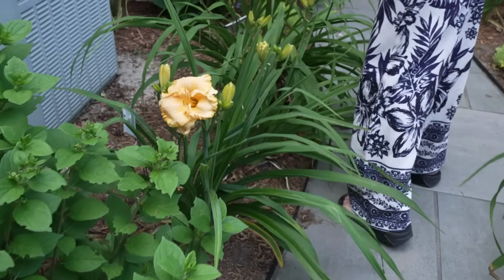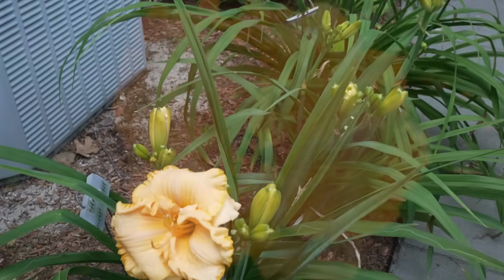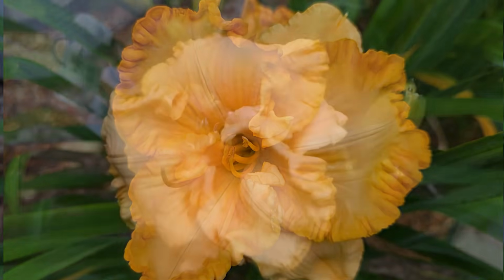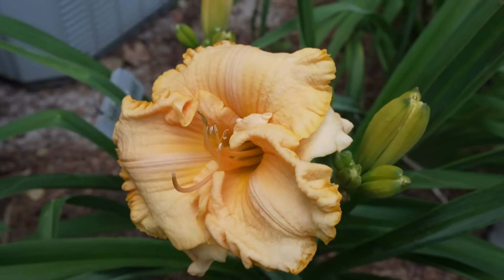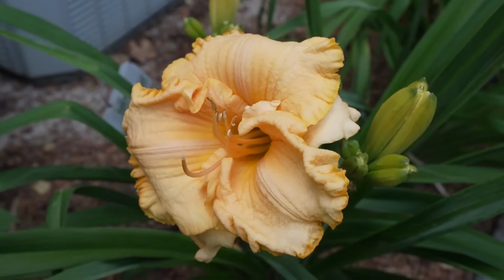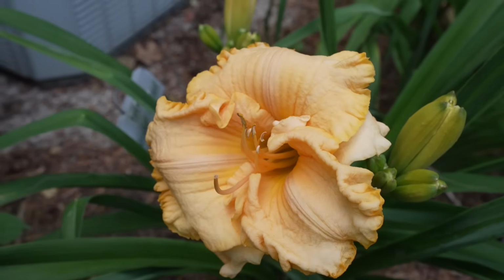Here we have Pokan's orange sherbet. Now, doesn't that look the color of a dreamsicle? It is just so pretty and so summery. I don't do a lot of orange daylilies, but this one is so ripply. The petals are thick. It's gorgeous.